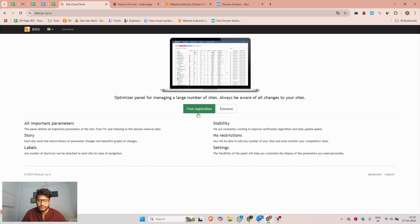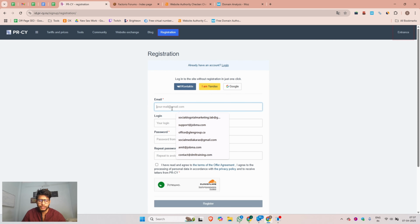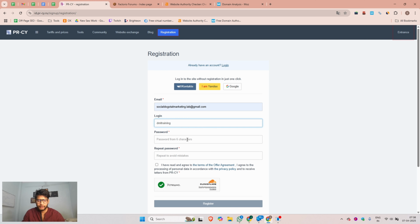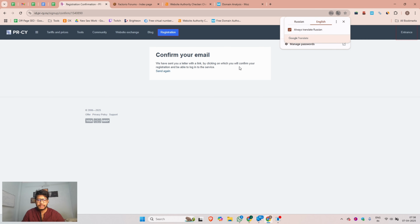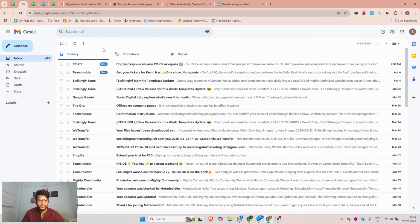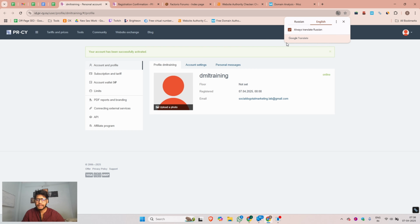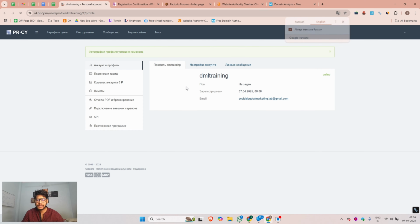First thing, you will click on the free registration. Click on this. There you can put your email address, then your username, then you will choose your password. You can acknowledge the terms and conditions, then click on the register button, and after this the site will send you an activation email, so you can check your Gmail. Then click on this green button and you see our account is verified. Now you can upload a profile picture, then click on the save button.